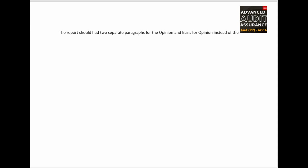We would say instead of a single paragraph as given or as provided in the exhibit 2, right? First we made a comment on the paragraph, initial paragraph, that is the opinion and the basis for opinion paragraph.